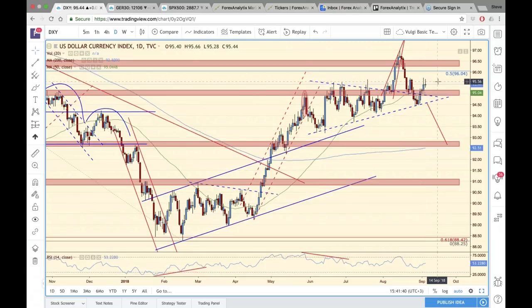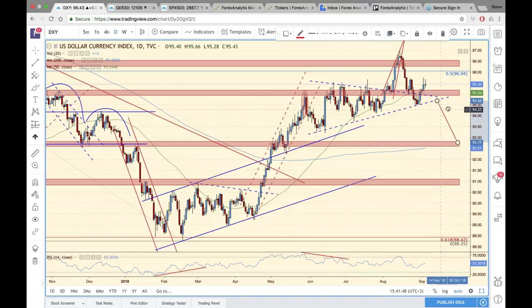Going to the DXY, nice rebound, seems to be losing some momentum. I'm an advocate of perhaps one more push lower. I would want to see at least one more push lower for the DXY, even if it proves to be bullish in the medium term. In the short term, it feels like there is at least one more leg lower. But until that happens, who knows what's going to transpire?